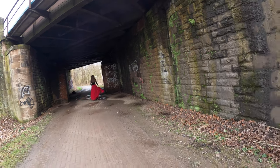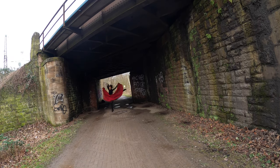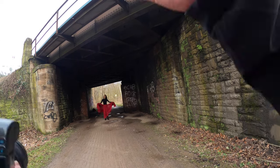The downside here is it's really, really muddy, and also Zita needs a little bit of space to move around and to do some of her dance moves. The width of the space isn't really great, but let's see.